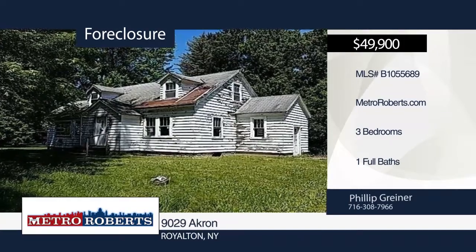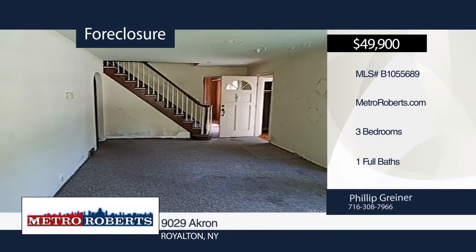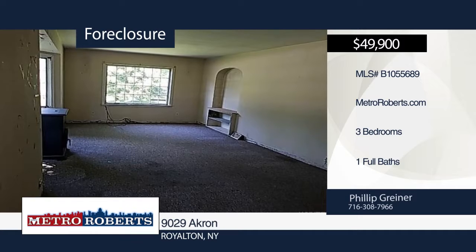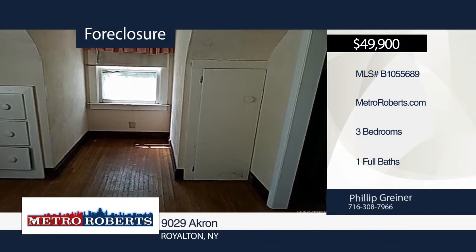Let your imagination run wild with this 3-bedroom, 1-bath home that's just waiting for you. The possibilities are endless. Bank of America employees, spouse or domestic partner, household members, business partners, and insiders are prohibited from purchasing. For more information and to schedule a tour, contact Metro Roberts REO.